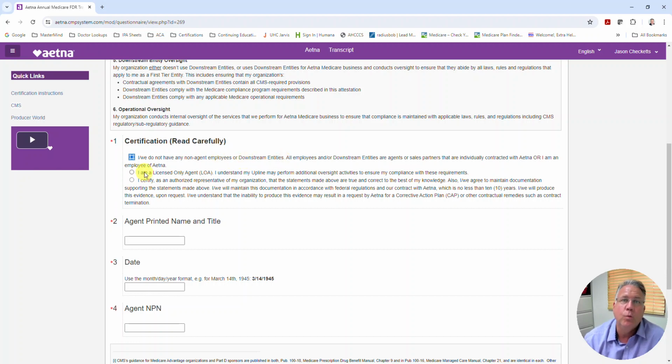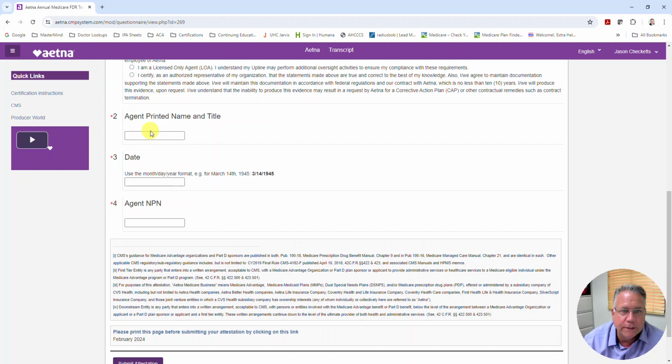Now, if you work for an upline and you are an LOA, where the upline pays you your commissions, then you're going to check this second box here. And usually if you're an agency owner, you're going to click this third box here. But for most of us, we're just going to click that I'm an individual agent and I don't have employees working for me. Okay? At that point, you're going to print your name, put the date in, put your NPN in.